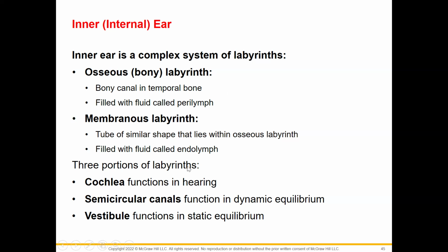You have three portions of these labyrinths. You have the cochlea, the semicircular canals, and the vestibule. Cochlea, semicircular canals, and vestibule.